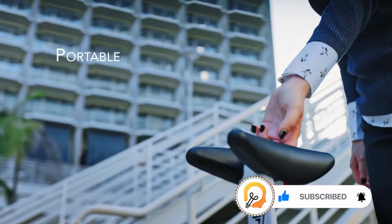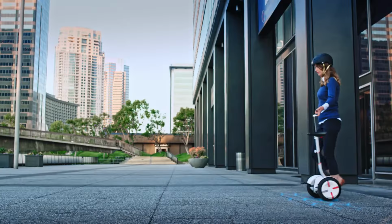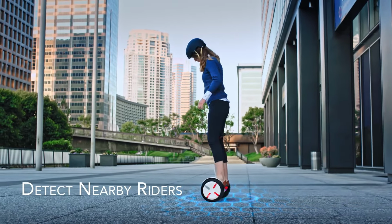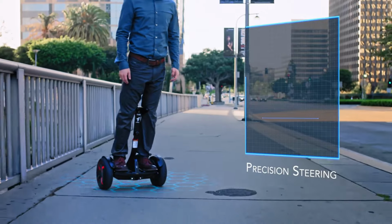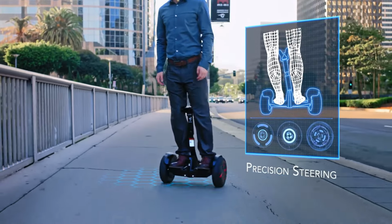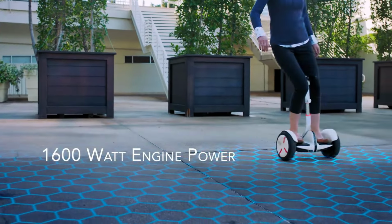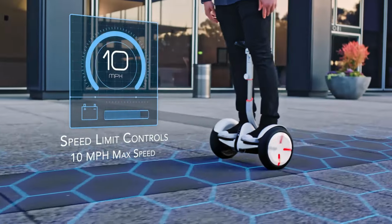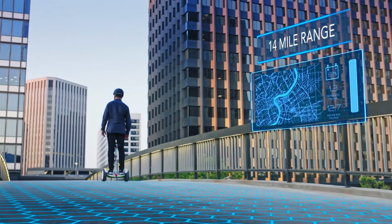Portable at around 28 pounds, it's relatively lightweight and can be folded for easy transport. Performance with a 22-kilometer, 13.7-mile range and a top speed of 18 kilometers per hour, 11 miles per hour, it's suitable for short trips around town or leisurely rides in parks. While regulations vary by location, it's important to check if the Segway miniPRO is street legal in your area before riding it outside of private property.